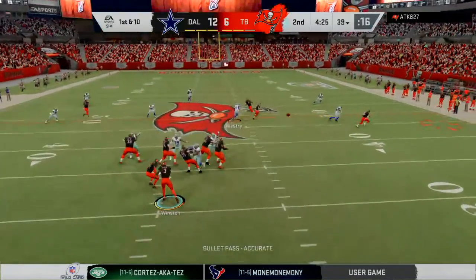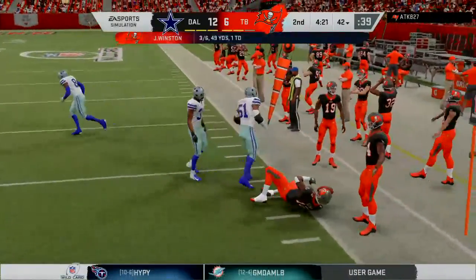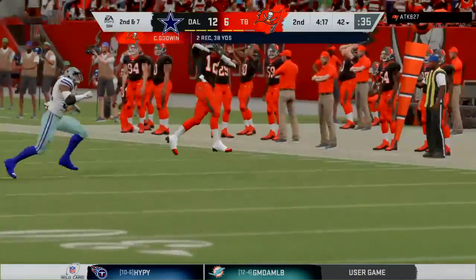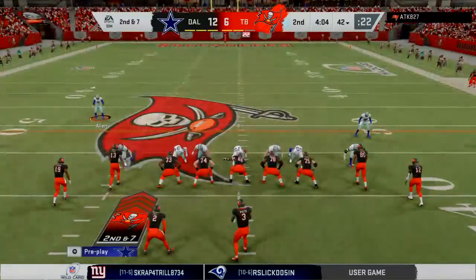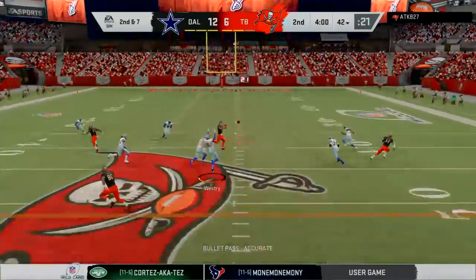From the shotgun, it's Winston. That's complete to his receiver, Godwin. And to the 42-yard line here and brought down there. The completion good for 3, and it's 2nd down. That first down completion only netted him 3. 2nd and 7.